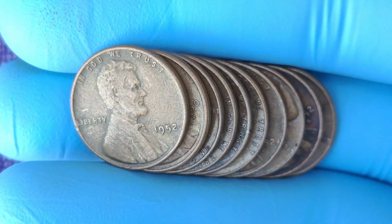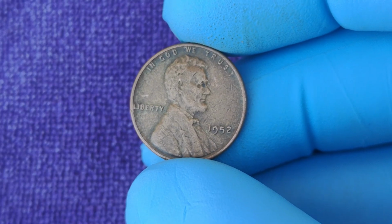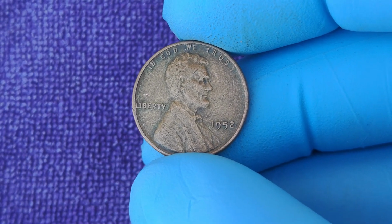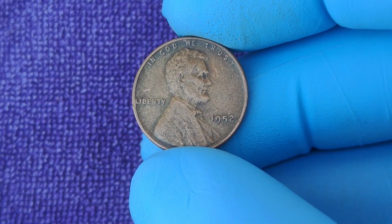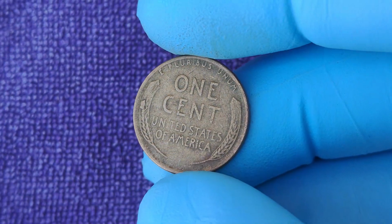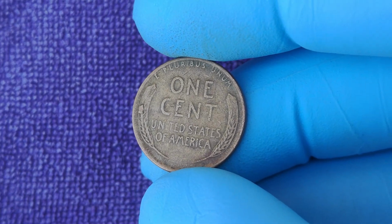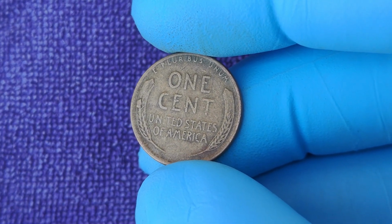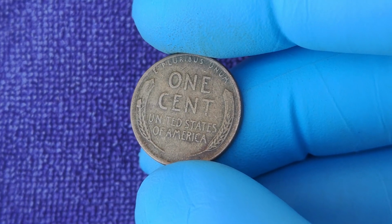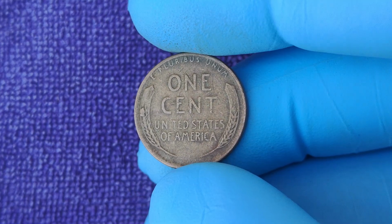Let's start this. Imagine holding a small, ordinary-looking copper coin in your hand, a coin that may have passed through grocery stores, gas stations, lunch counters, and movie theaters more than 70 years ago. A coin that most people would overlook without a second thought. And yet, hidden in plain sight, that very coin could be worth a fortune today.